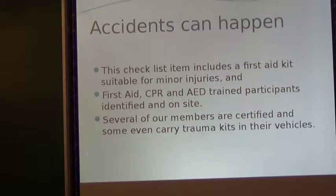Accidents can happen. This checklist item includes a first aid kit suitable for minor injuries and first aid, CPR, and AED trained participants identified on the site. Well, fortunately, we have a number of those in our membership, so we are generally well covered.